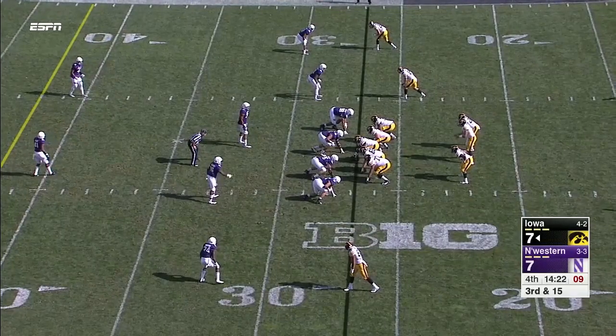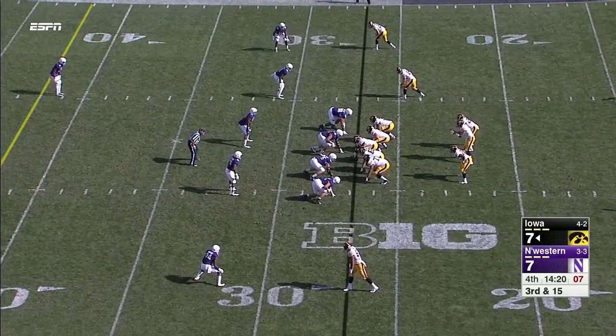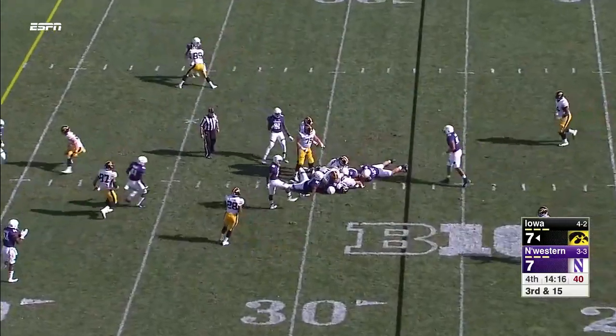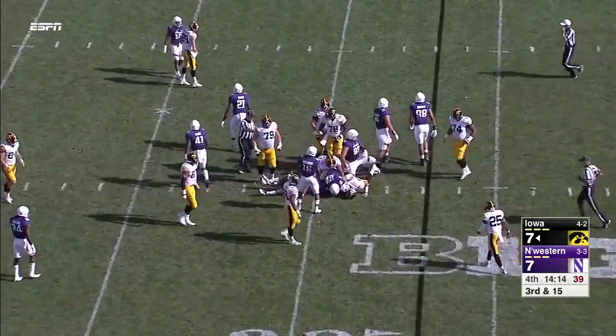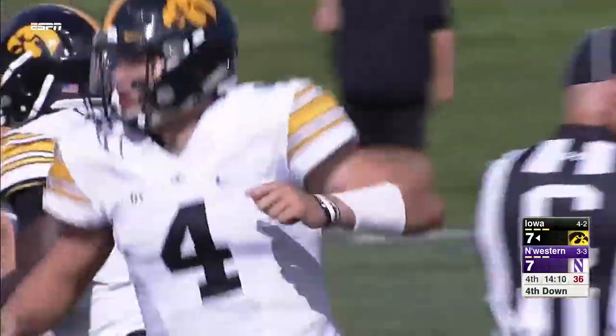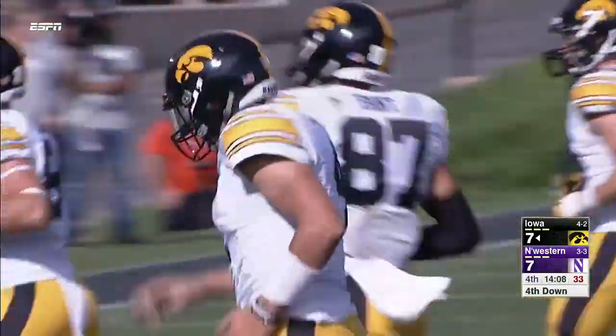Iowa splits out the wide receiver spot, the tight end Fant on the left side, and Stanley runs this one into the teeth of that purple defense, and Sam Duke Miller, the freshman, to set up 4th down, and Iowa white flags this drive after the opening sack.